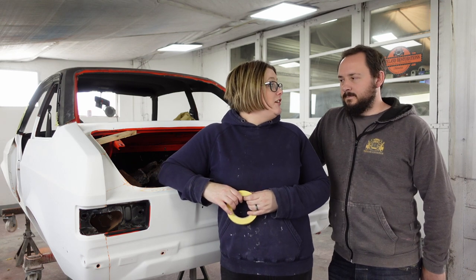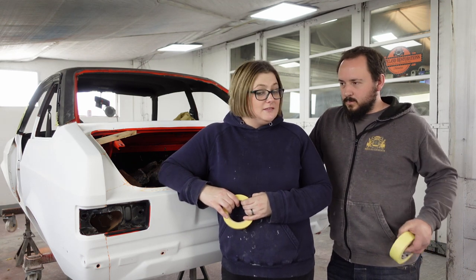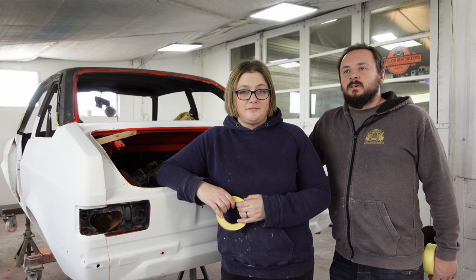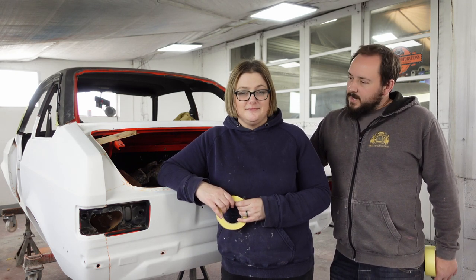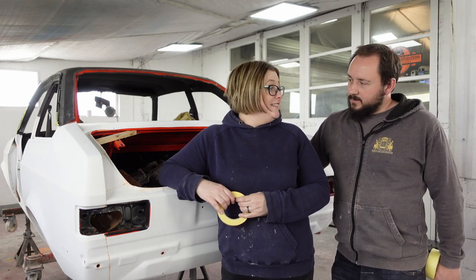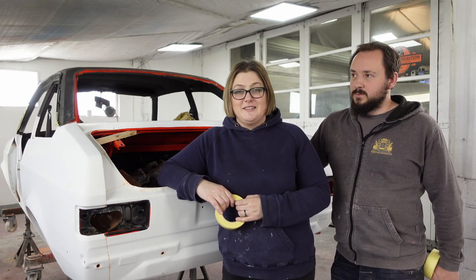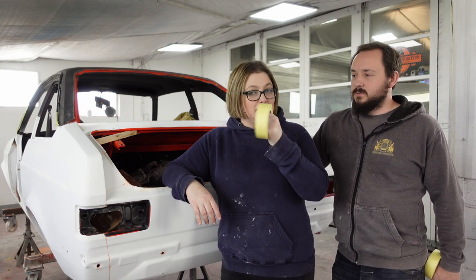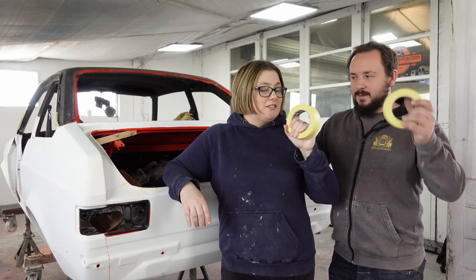But anyway, Escort is all prepped for paint. We have been working so hard the past couple of days, honestly. I don't even know what day it is. Wednesday. Wednesday today. Woo! So yeah, we've rubbed everything down several times. We've got all the nooks and crannies now, and we're ready to mask up. Bing. Mask up for paint.